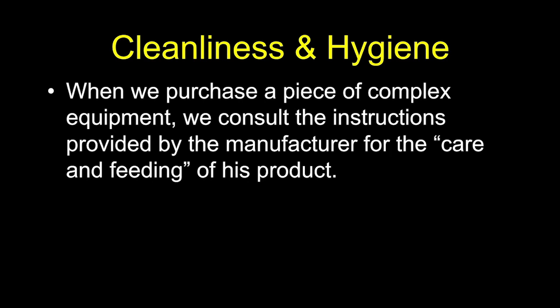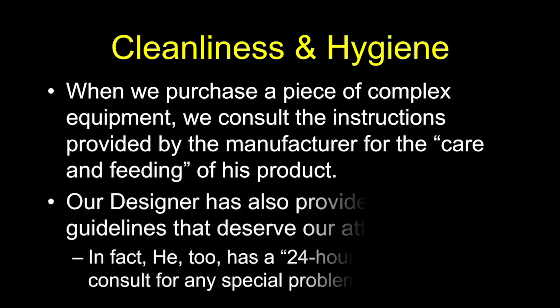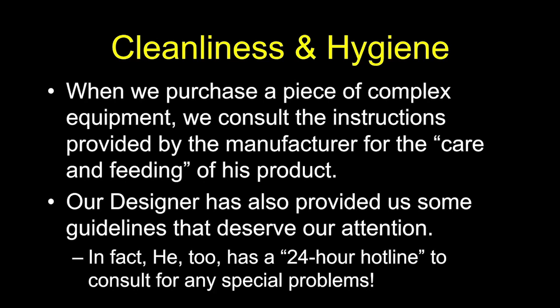It's interesting. Whenever we purchase some complex piece of equipment, it might be a car or a computer or whatever, one of the things we always do is consult the instructions provided by the manufacturer. When all else fails, we check the instructions, right? But the manufacturer can best advise us regarding the care and feeding of a product. When we buy something very new, in an area we've never had before, you have to check how you take care of it. And our designer has given us guidelines for our care and feeding too.